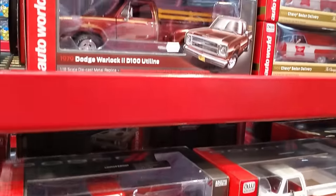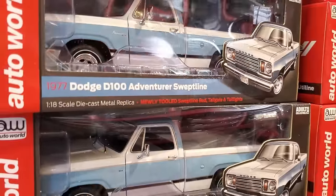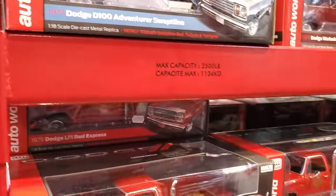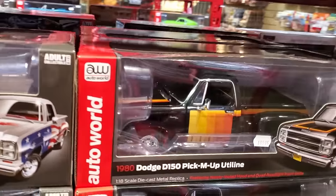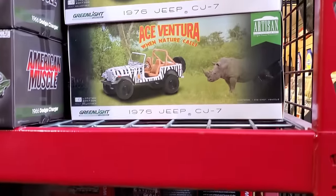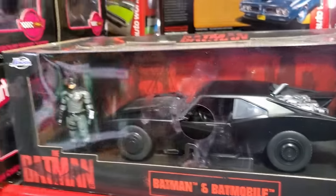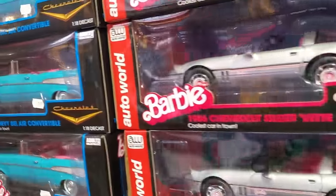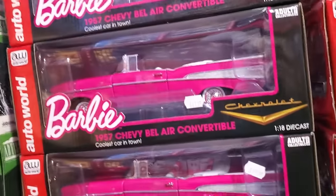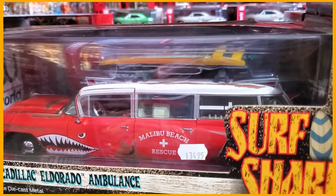I had the Ertl version of this pickup. I sold it a couple years ago. I would like this one. This one looks nice. Hold on, hold on. The other Cadillacs were pretty cool, but this is the one I want. Wow, this thing is off the hook, man.